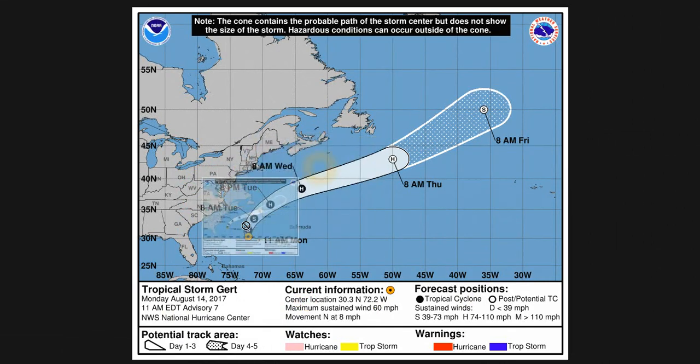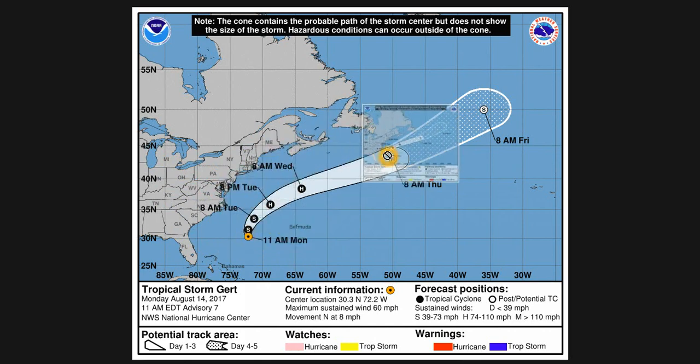It could become our second hurricane of the season. Franklin was our first one, so that was pretty incredible. It became the 7th named storm of the season, and it's likely to head out to sea. All of the models have it going out to sea. Here's why.